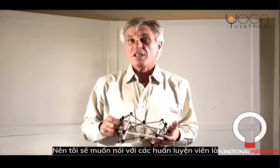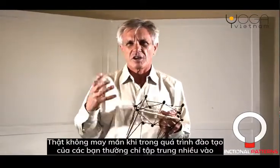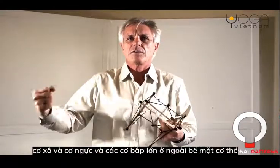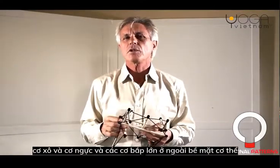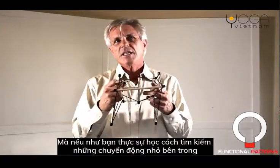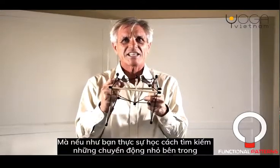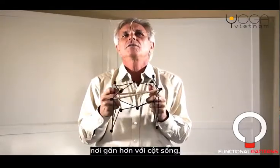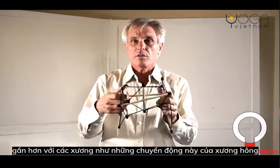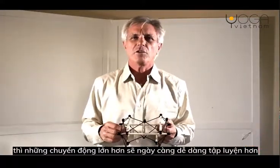So I would say to trainers who unfortunately in their education are often more focused on the lats and the pecs and the big muscles on the surface of the body and wanting to make them strong and functional, that if you really learn to look for the small movements inside, closer to the spine, closer to the bones, like these motions of the hip bones, the bigger motions will get easier and easier to train.